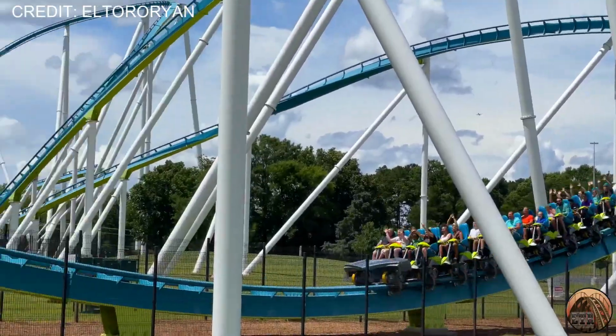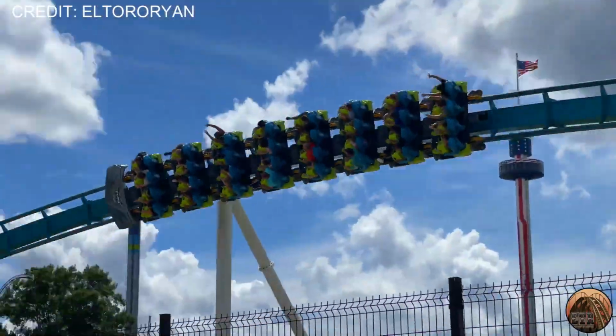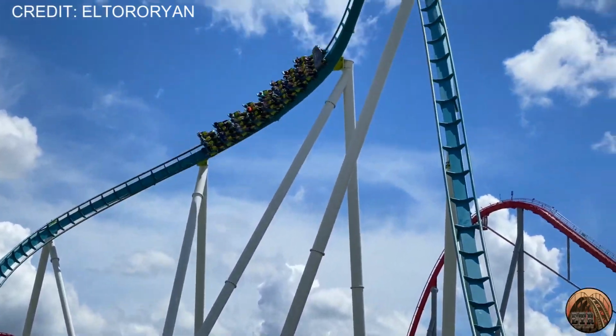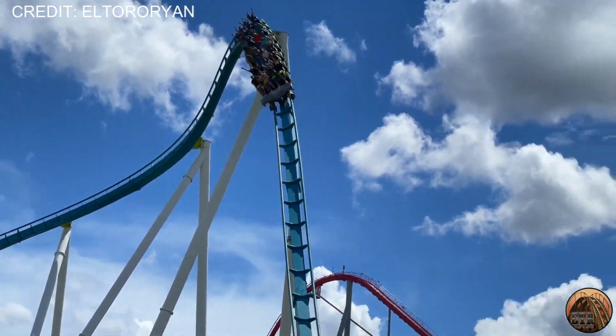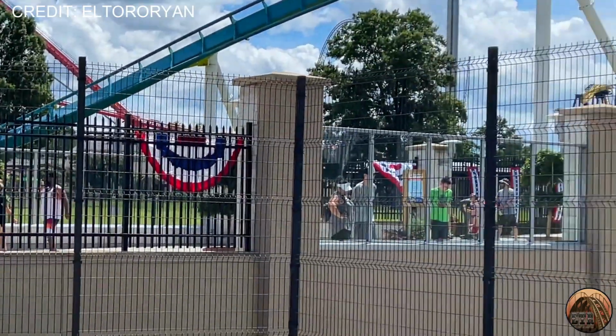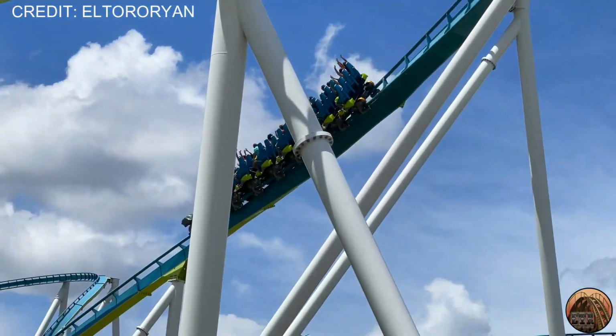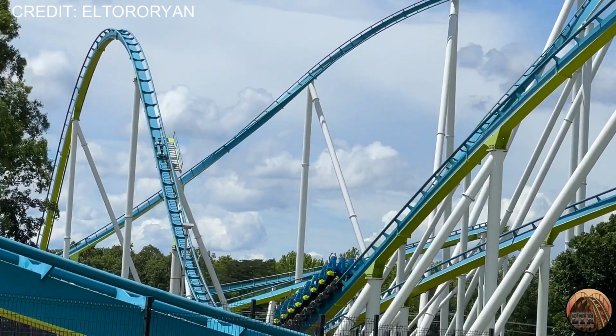It's got everything a Giga should have: airtime, speed, an intimidating drop. Its interaction at the front entrance is the best I've ever seen, even better than Cedar Point's in my opinion. It definitely leaves a lasting impression on you. It's the first thing you see when you get there, and it's the last thing you see as you're leaving.